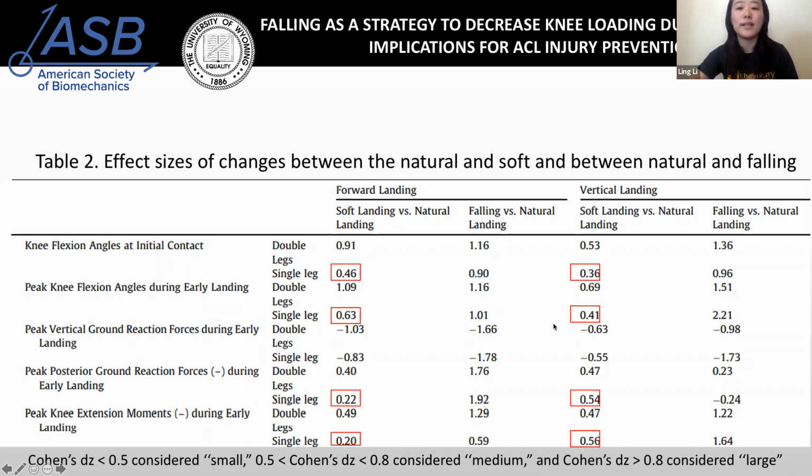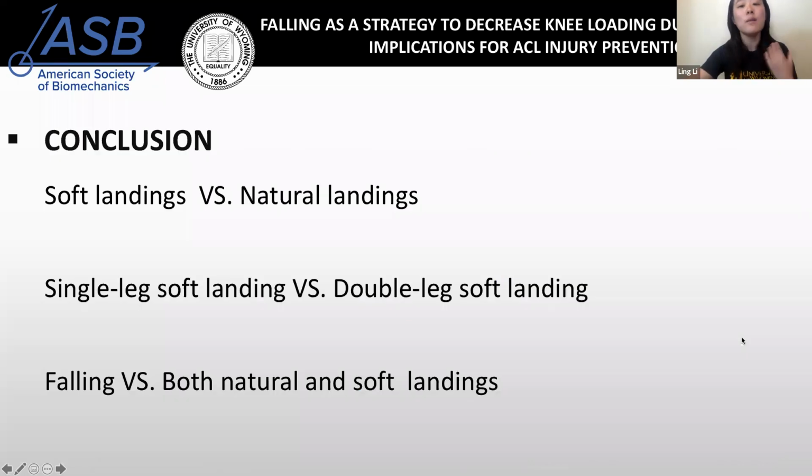But when we look at the landing techniques, small and medium effect sizes show between the soft landing and the natural landing, but a medium to large effect size between the falling and natural landings. Based on the results, we can find that the soft landing could result in decreased knee loading compared to the natural landings. It's because the soft landing allows individuals to decelerate the initial landing velocities over a longer time to decrease the peak impact forces.